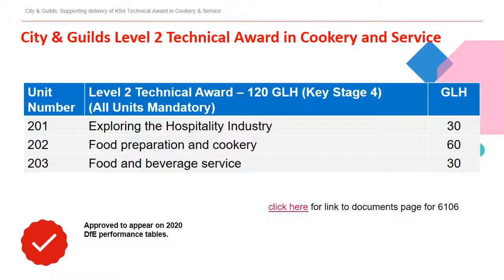The City and Guilds Level 2 Technical Award in Cookery and Service conforms to the requirements as laid out by the DFE and will appear on the performance tables. It's a Key Stage 4 technical award and is made up of 120 guided learning hours. There are 3 units which are all mandatory, so must be achieved. The primary purpose of the City and Guilds Technical Award in Cookery and Service is to develop an understanding of the hospitality and catering industry. However, City and Guilds also includes practical activities to help embed the knowledge and the content required within each unit. There's a link within this page where you can access all of the relevant documents for this qualification.